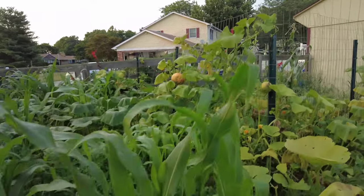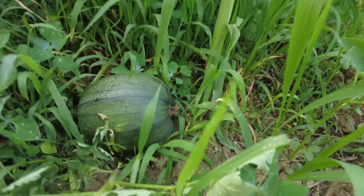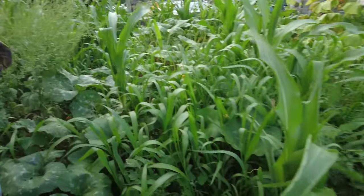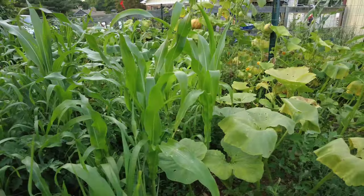Okay. And then we have corn over here. And some tomato plants are growing on their own. Oh, the jack-o'-lantern. Got a jack-o'-lantern pumpkin growing right there. We got another one right over here. Hold on, where? This one right here? Yeah. That one's going to get big. I'm right behind you. So we got corn. This corn is not quite mature yet because we started late. Yeah, we planted them in June.